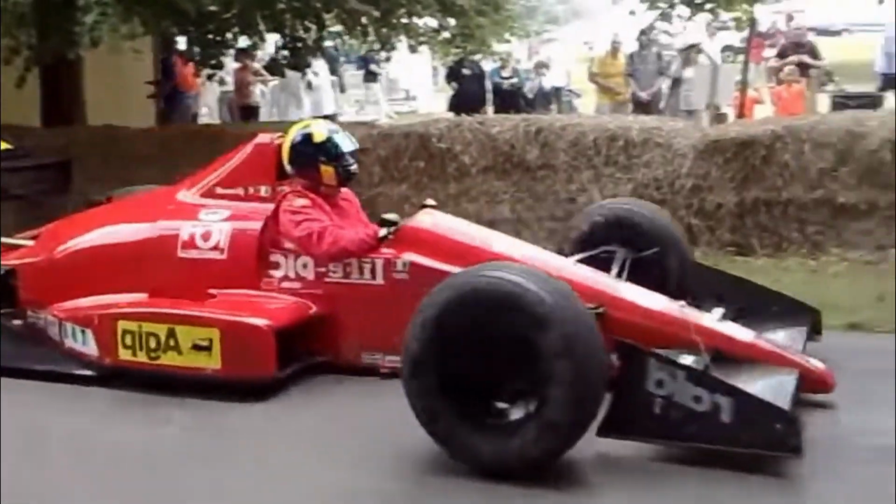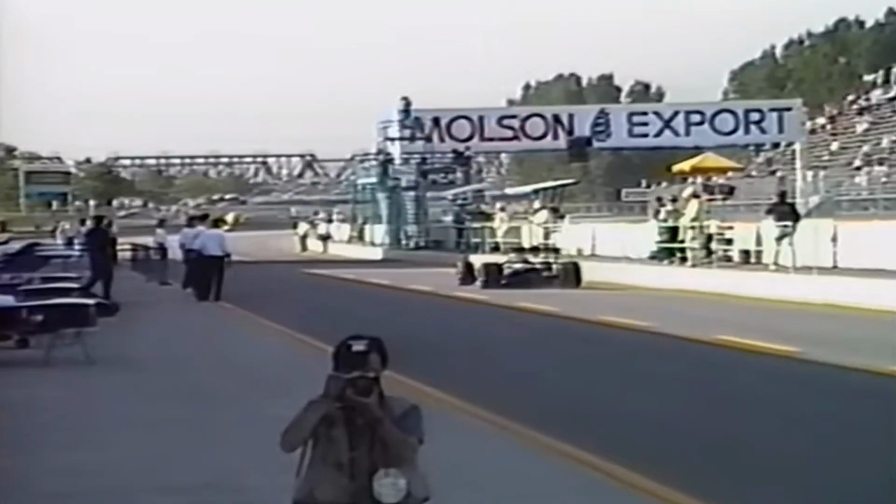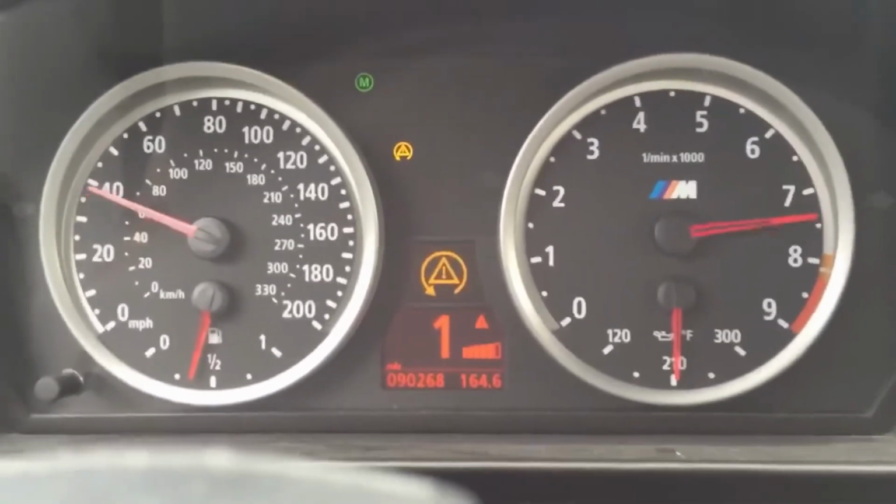The 1990 Life L190. It was Italian. It had a handmade W12 engine. It once only made it 400 yards down the pit lane before the engine blew up because the mechanics didn't put any oil in it. It didn't even have a working tachometer.